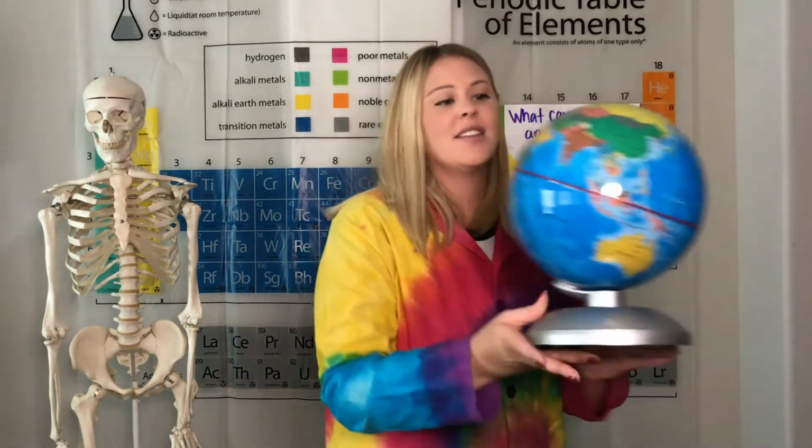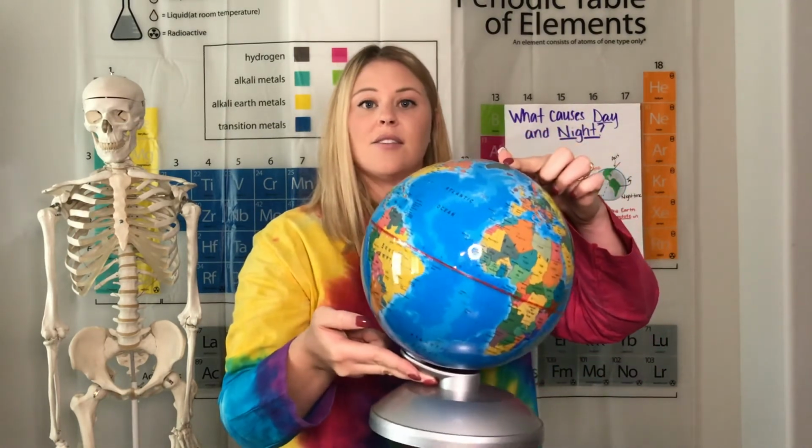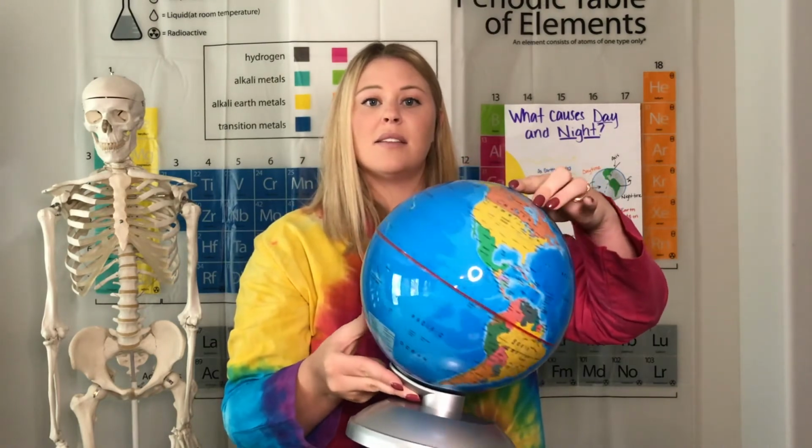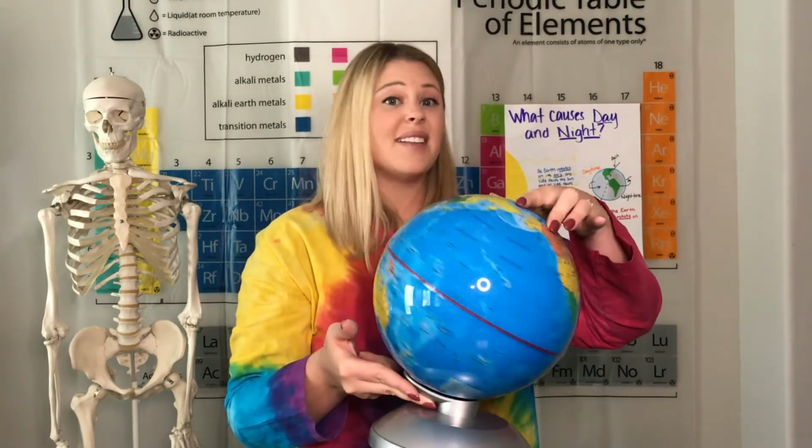So let's recap this whole thing. First and foremost, the Earth spins on an axis, or it rotates. The axis is that imaginary line that runs from the North Pole straight through the globe to the South Pole. So here, where my finger's at, and here. That's Earth's axis, and the Earth spins on that axis. Now when the side of the Earth is facing the sun, we get daylight. When that part of the Earth is not facing the sun, we get nighttime.